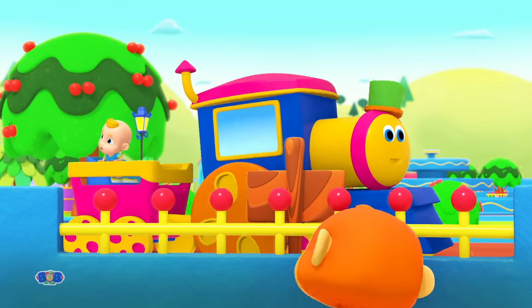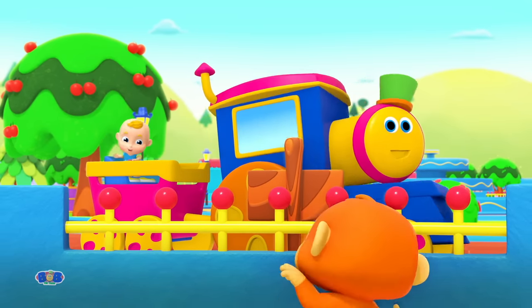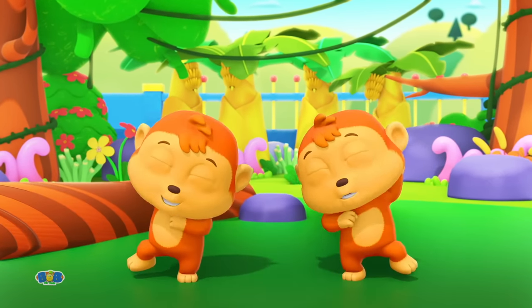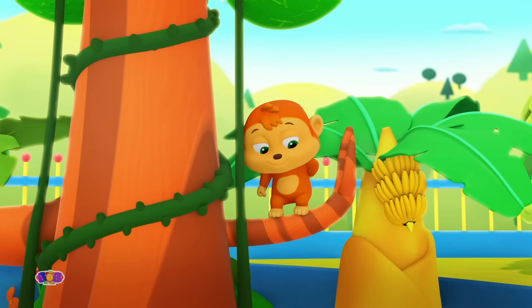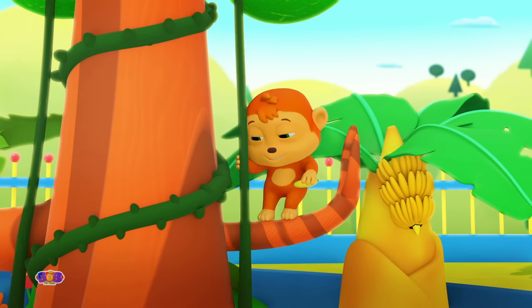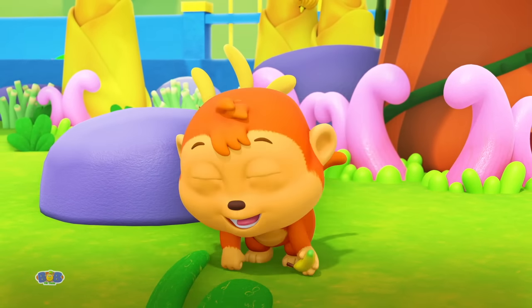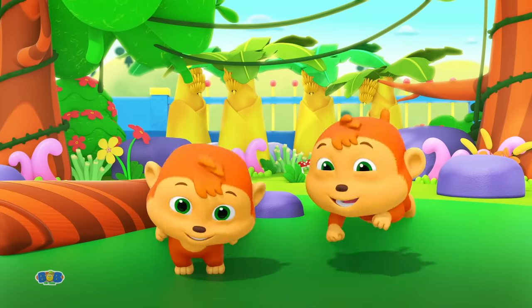Bob the train went to the zoo, E-I-E-I-O. And in the zoo he met some monkeys, E-I-E-I-O. With an ooh-ah here and an ooh-ah there. Here an ooh, there an ah, everywhere an ooh-ah. Bob the train went to the zoo, E-I-E-I-O.